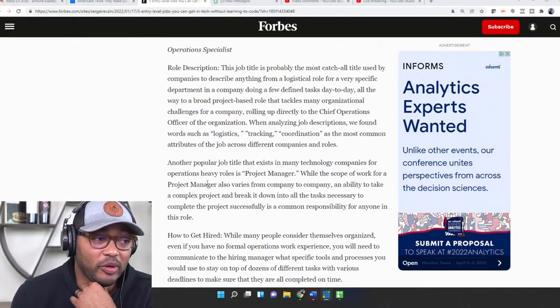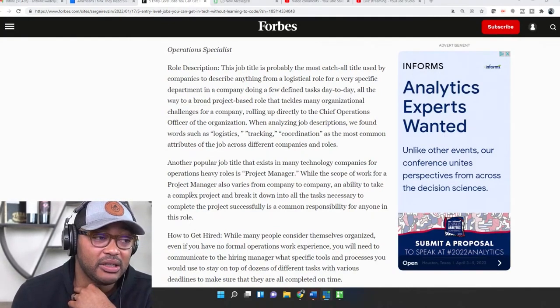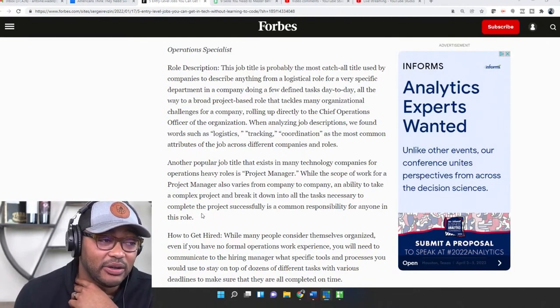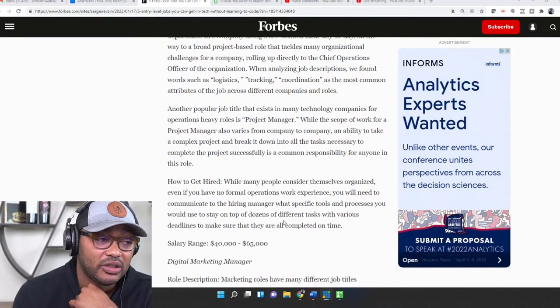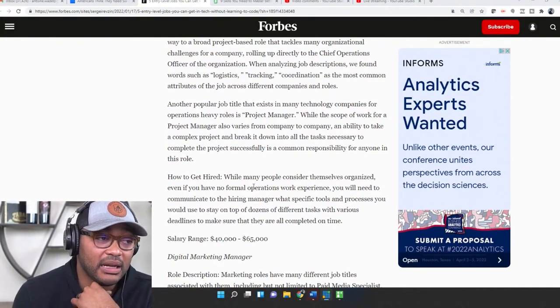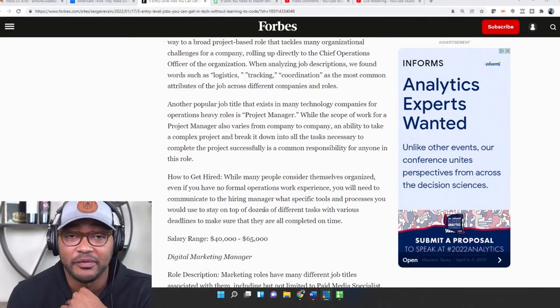While the scope of the work for a project manager also varies from company to company, an ability to take a complex project and break it down into all the tasks necessary to complete the project successfully is a common responsibility for anyone in this role. How to get hired? While many people consider themselves organized, even if you have no formal operations work experience, you will need to communicate to the hiring manager what specific tools and processes you would use to stay on top of dozens of different tasks.